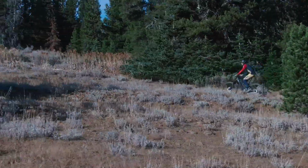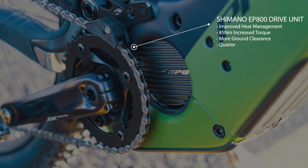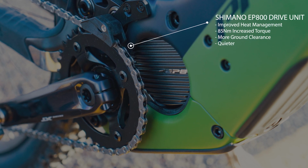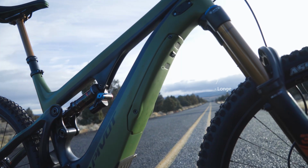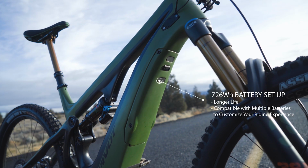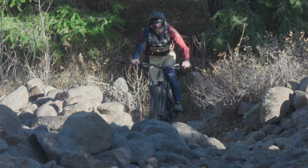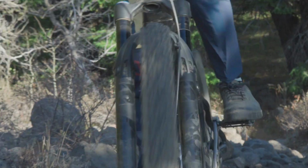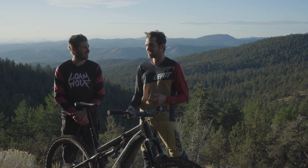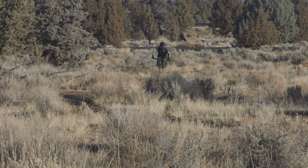Obviously, as you can see, it's got the new Shimano EP8, which is going to be lighter, more powerful, bigger range. Pivot is selling this bike with the 726 watt-hour battery. It is easily removable with 2 bolts, and you can purchase all the way down to the 504 if your rides are typically shorter and you want an even lighter bike. There's 3 bars left, and we've gone 15 miles and 4,200 feet, so very efficient.